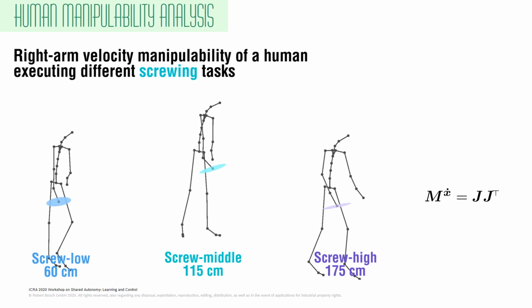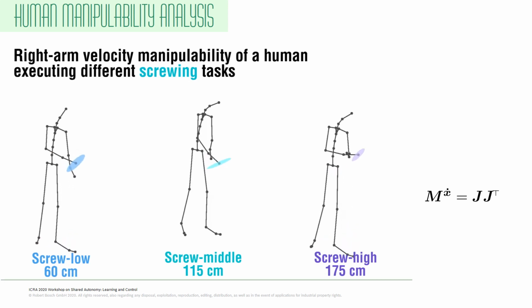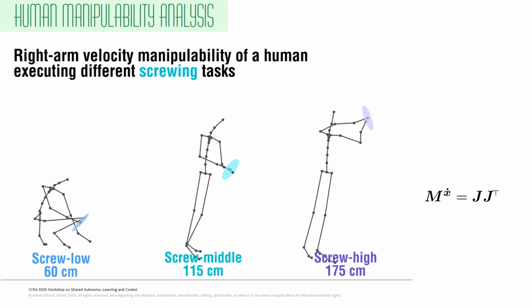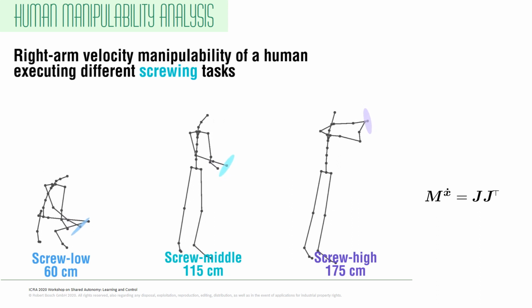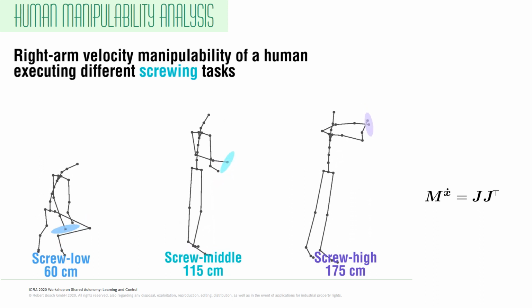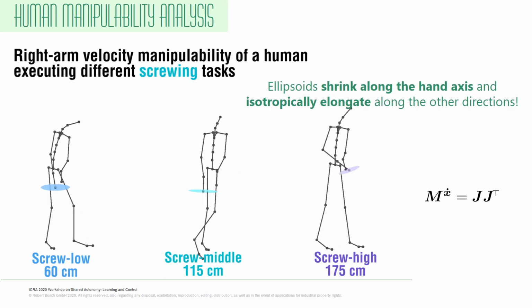Okay, so the key insight here is that we observe some consistent patterns at the very end of the task, which basically represents the moment in which the robot, sorry, in this case, the human, is executing this screwing motion. The patterns basically look like this. So the ellipsoids are shrinking along the hand axis and are isotropically elongating along the other directions.